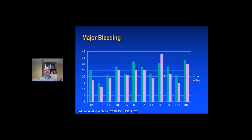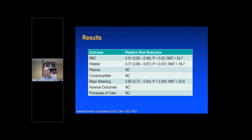Overall, though, there was about a 20% reduction in major bleeding. That was significant, with a number needed to treat of 22. We also saw a 10% reduction in red cell transfusions and about a 25% reduction in platelet transfusions. But there was no difference in adverse outcomes or processes of care.